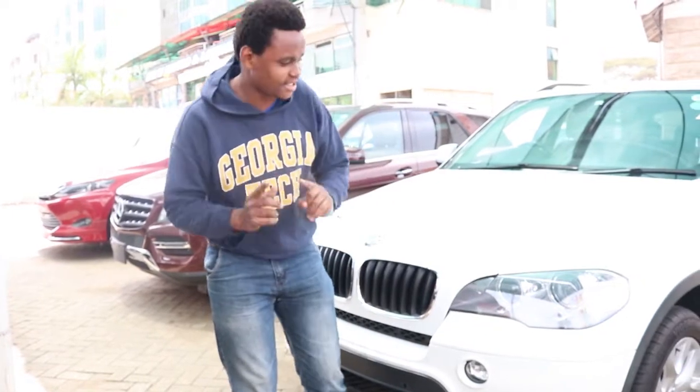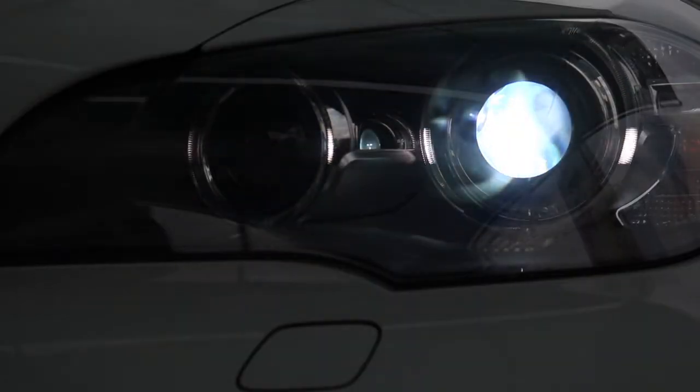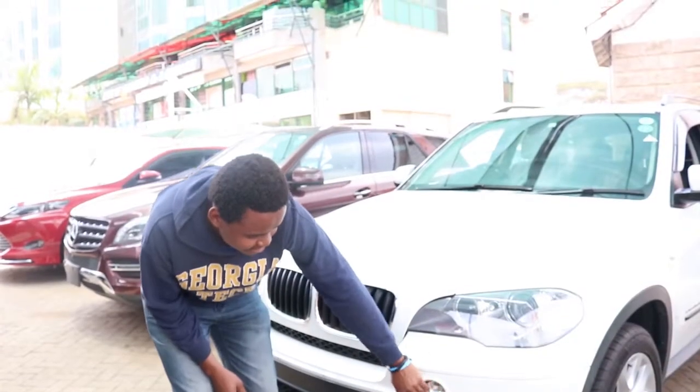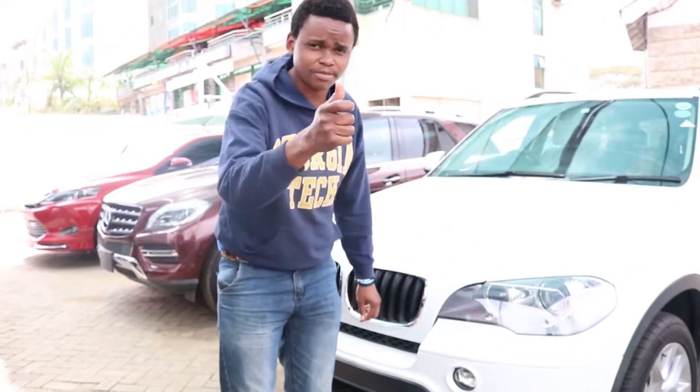You guys, these are the headlights of this car. They are LED. There are three of them. This one in the middle, there's another small one, and this other one is for the indicators. It also has fog lights. These are fog lights now. Yeah, and they look amazing. And these lights are LED, so they're not bulb.